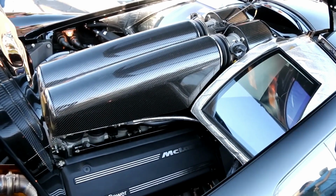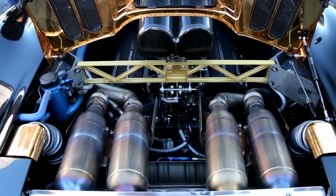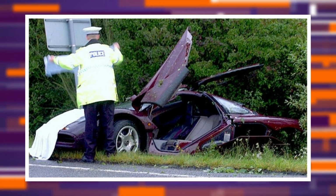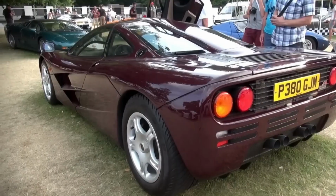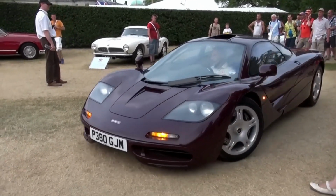It had a 6.1-liter V12 engine that got so hot that the builders had to line the engine bay with gold to reflect the heat. Rowan had 2 times when he couldn't handle the F1. Reports say that his insurance company spent almost £1 million fixing his car after the second accident. Rowan got £8 million for the McLaren F1, which is about £7 million more than what he paid for it.